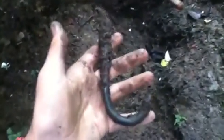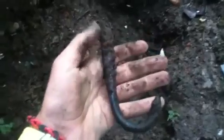Alright, I'm digging in the same spot that I found that Coke bottle. And I found this large metal hook. So you can see it's longer than my hand. Oh, excuse me, I have hiccups. So that's pretty neat. I'm going to put that with the metal pile over there where the tea kettle is. I don't know why I keep all these things, but, you know, might as well. But yeah, I'm going to keep digging, so stick around.